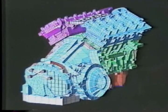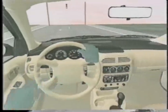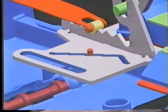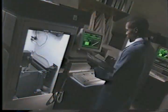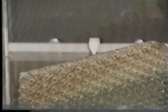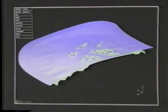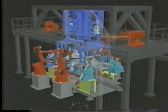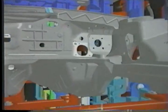Catia's ability to simulate component performance allows for stress and load calculations, collision simulations, and can even create a virtual reality vehicle interior. Catia also eliminates the need to fabricate expensive prototypes early in the development process. But when prototypes are needed, Catia can create them faster and more efficiently than ever. Catia reaches into vehicle manufacturing with stamping and welding analyses, computer-generated tooling and dies, and even a virtual reality walkthrough of a plant that hasn't even broken ground yet.